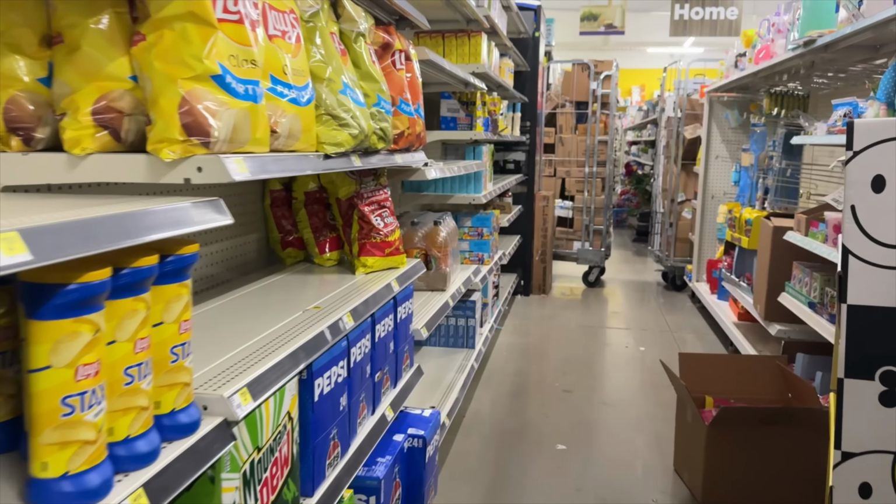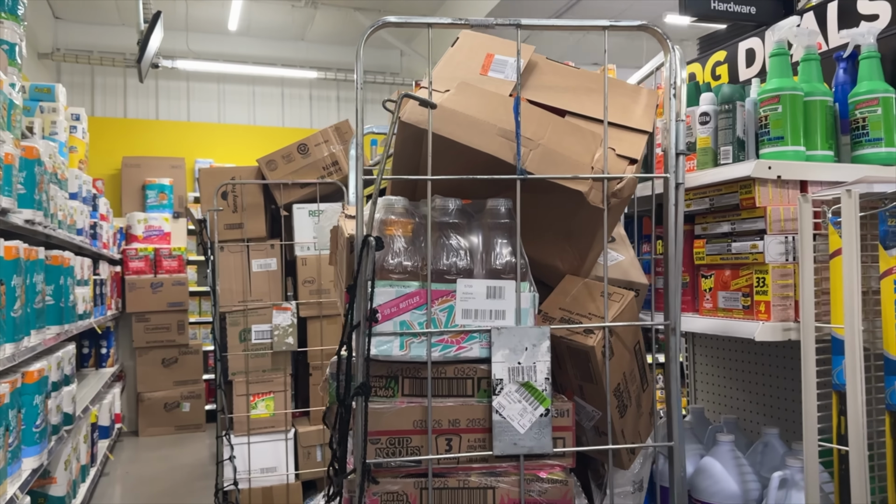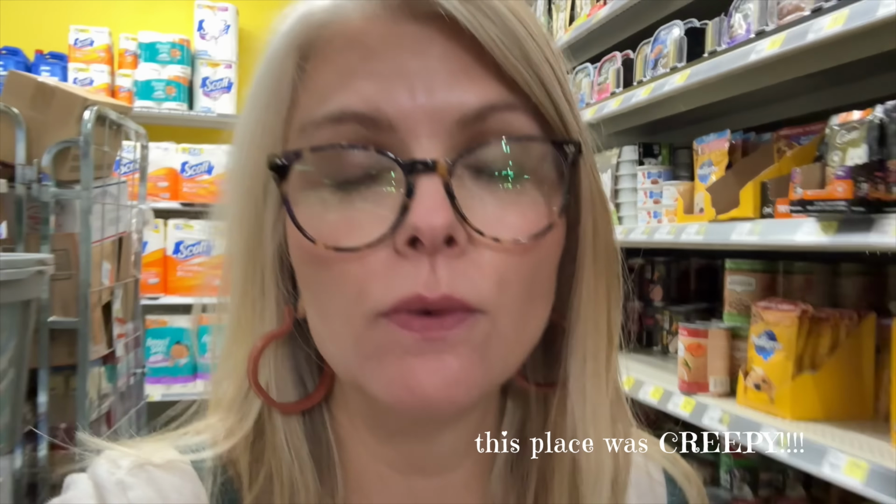I don't feel super hopeful right now. This one doesn't look as nice, but you know what? I'm going in. I'm gonna find what I'm looking for. I am not feeling good about this one at all. This one feels really creepy. I don't know what it is about this one, but I don't really want to be in here long.